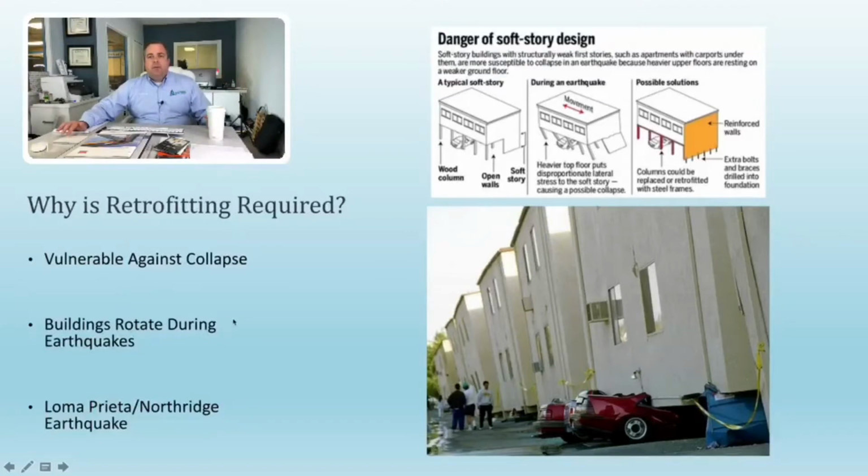So there are a couple of forces happening. There's a back and forth force, and there's a rotational force. And how the building moves depends on how far the building is from the epicenter and the weight of the building in conjunction with how the building is tied to the ground. So those are the key factors that affect how a building behaves in an earthquake.